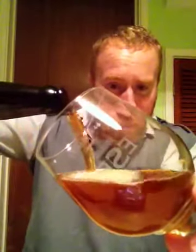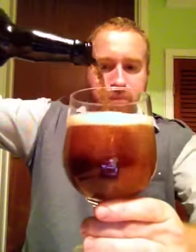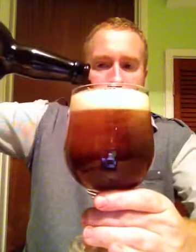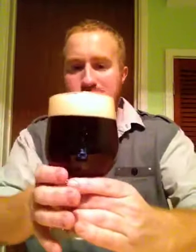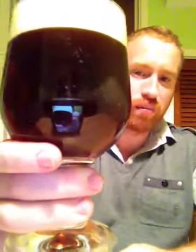So you can see a nice bit of smokiness coming from it. Let's go straight in with the pour. So this beer is pouring a nice chestnut brown in colour, and it has got good carbonation. It is poured with a two-finger head, which is just off-white in colour. And folks, look at that for a colour. That is chestnut brown in colour. Absolutely fantastic. So let's go straight in with the nose.